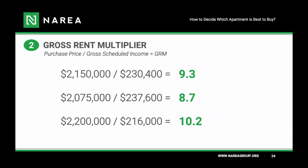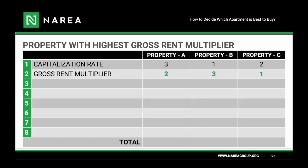So in this case, property C is the best. So it'll be ranked as number 1, and then A and B 2 and 3. And now we add that to the matrix that we've created.